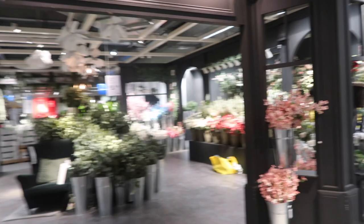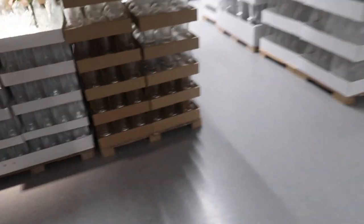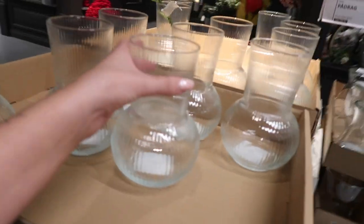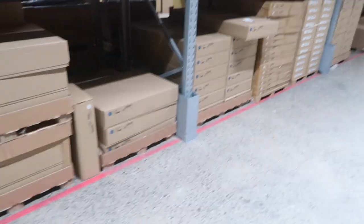Oh, we're going to the flower shop. Oh, there's nice vases in here. Oh, that one is lovely. Miss Dan, that's so nice. This is only £1.25. This one's 75p. What? That's a bloody bargain. Oh, we didn't have the makeup drawers then.